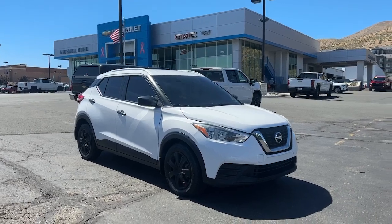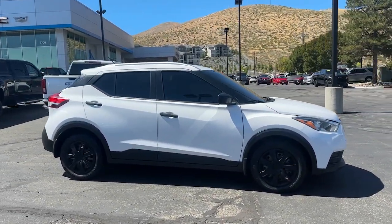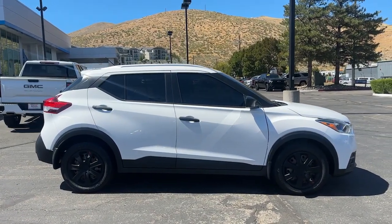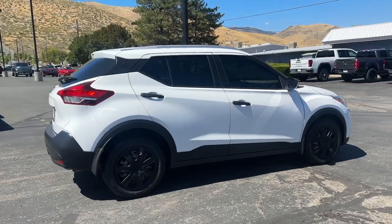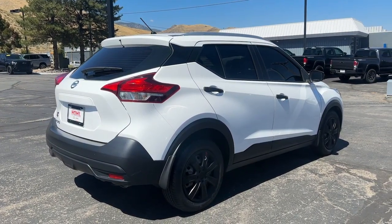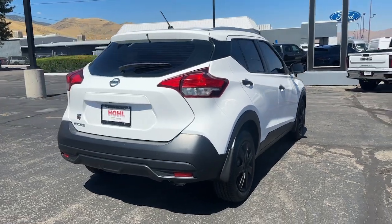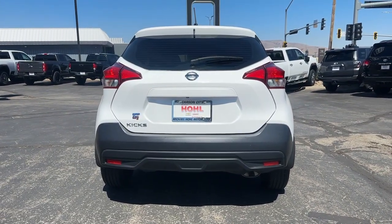Take a moment to check out the 2018 Nissan Kicks. This vehicle is an outstanding buy with fewer than 80,000 miles on the odometer. Here's a tech-savvy Kicks that knows what you need to make travel fun. From its nimble handling to its roomy interior, trendy style, and touchscreen infotainment, this snazzy small SUV offers larger-than-life value.